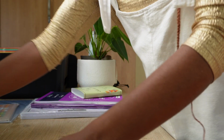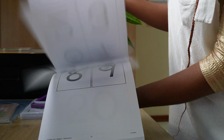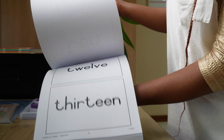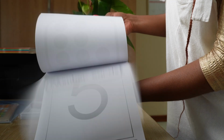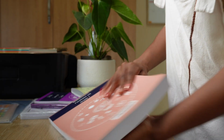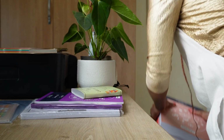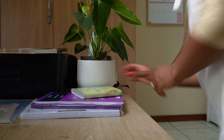So I was skeptical at first with using it because I've been using The Good and the Beautiful, and I've been using Master Books, I've been using Abeka, which are Christian-based curriculum. They teach from a Christian worldview. But this time around, I thought, no, let me just use the regular curriculum. It's fine.